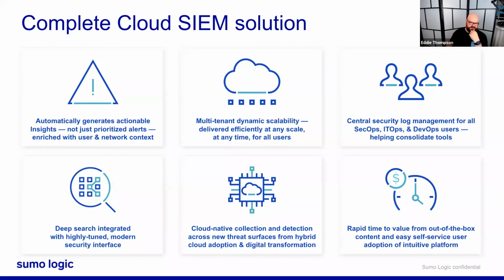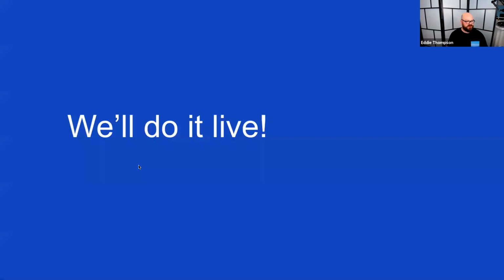And that ties into the last point here, which is rapid time to value. So we're not talking about months and months of professional services engagements to finally get things stood up and maybe get some data in and hopefully get some alerts popping up. We're talking about days and weeks to actually having a functional operational environment. And that's something which still surprises me to see in action, how quickly we have customers deriving value from what has been placed in front of them in such a short period of time.